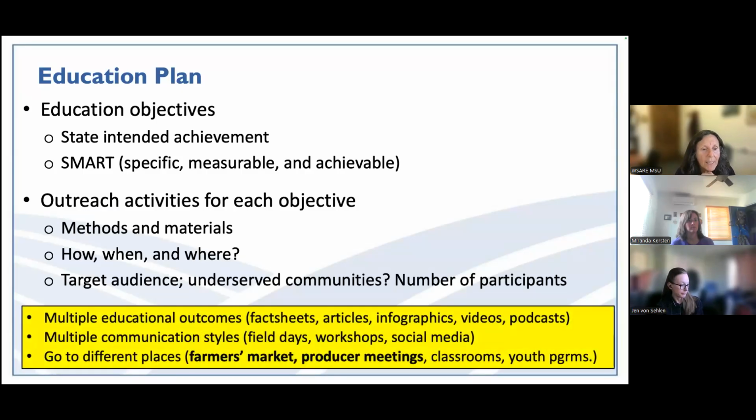It's a very good idea to plan on having multiple educational outcomes: fact sheets, articles, infographics, podcasts, etc. Try to use multiple communication styles: face-to-face, through field days and workshops, through social media, through media like this one, webinars and whatnot. And also it's a very good idea to try to go to different places, not only your university. Farmers markets are great, a lot of fun.